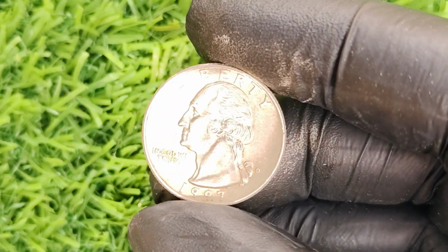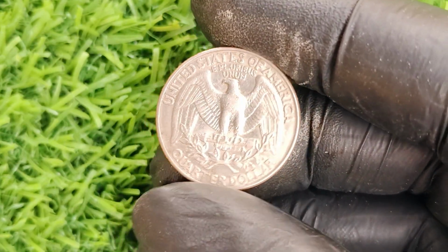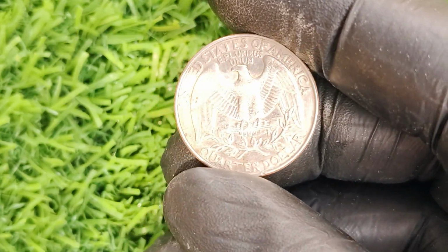There are very few known examples of the 1997 D quarter in high mint state with any sort of error or anomaly. That limited population pushes the value sky high. Basic supply and demand, just like baseball cards, Beanie Babies, or toilet paper in 2020.